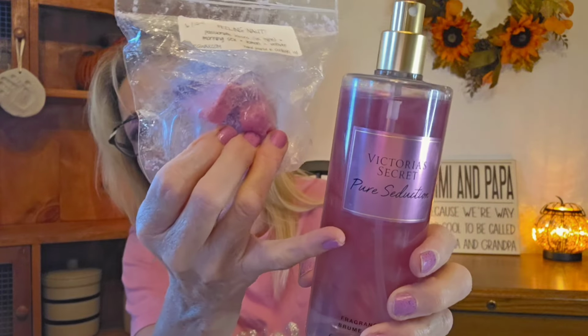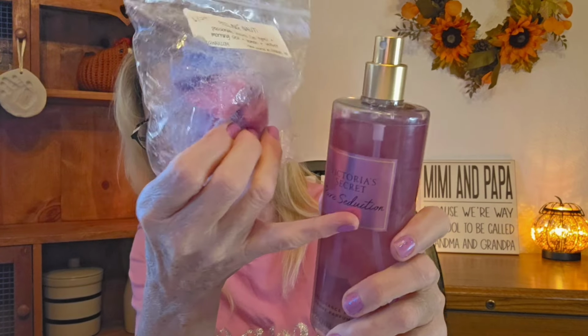Yeah, I get the fruitiness out of this that I absolutely love. It's very, very fruity. I don't know the scent notes. Oh, it's juiced plum, crushed freesia, all night long. I love their descriptions. But yeah, it is very, very nice. It goes well with my body chemistry. I really like that one.